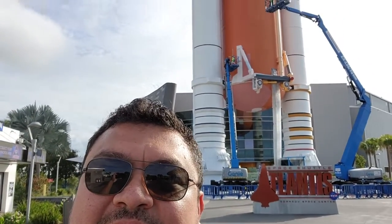This time a rope drop Atlantis. Back at Kennedy Space Center, and today, first thing on the docket is Atlantis. So inside is the orbiter that actually was in space. Let's go check it out.